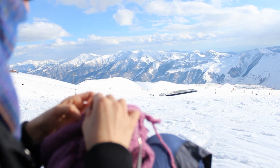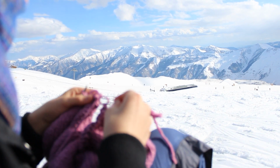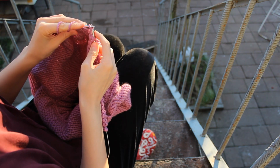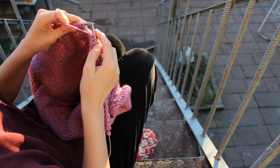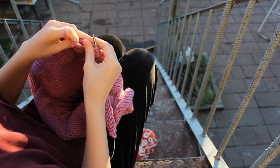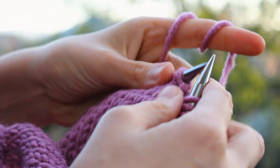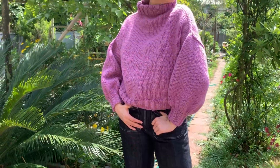In March, we went to Gudauri, a ski resort in northern Georgia, where I worked on the seamless mock neck sweater, which is a knitting pattern from Well Love Knits. I loved knitting that sweater throughout the month, using it as a nice mindful break between study sessions to get ready for my final exams in early April. It turned out so well, and I just can't wait to wear it this winter.